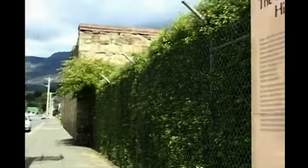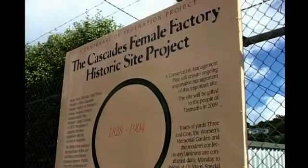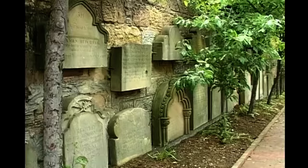Now, to help you, we've brought you here to the female factory at Hobart, in the capital city of Tasmania, and history is all around us. You can still walk on the very ground that the female convicts walked on in 1828. We also know that 12,500 women passed through these walls. We know that 1,200 babies were born, and sadly, 900 died. But most importantly, here at this site, we have an archaeologist who is still working to try and solve the same sort of problem that you're trying to solve. Let's meet him.